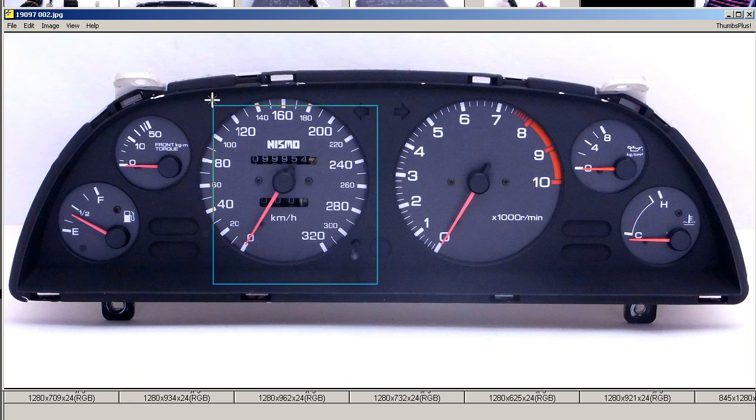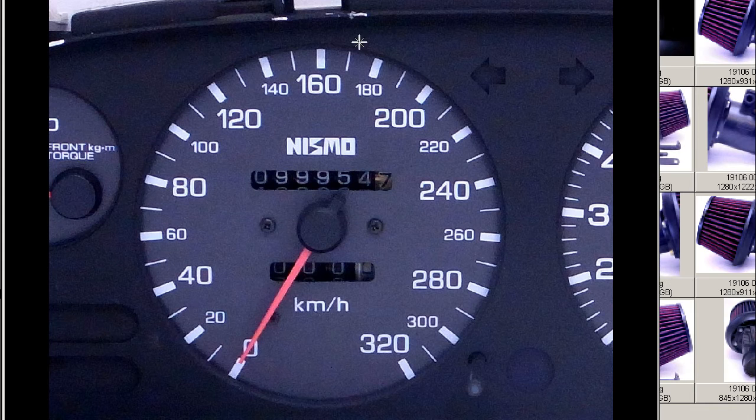So the special aspect of this, of course, is the speedometer, the 320 km per hour speedometer, the maximum that NISMO has sold, the NISMO 320 km per hour aftermarket speedometer. We'll go to some closer photos of the speedometer there.